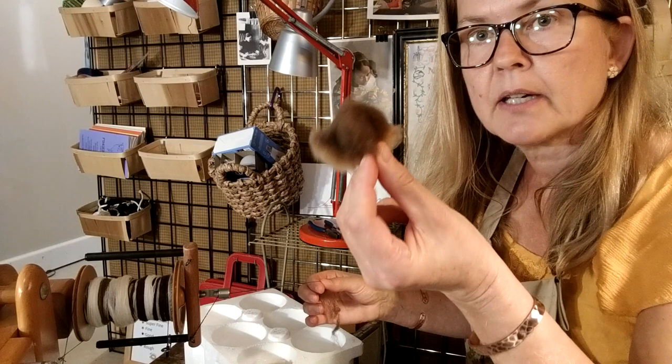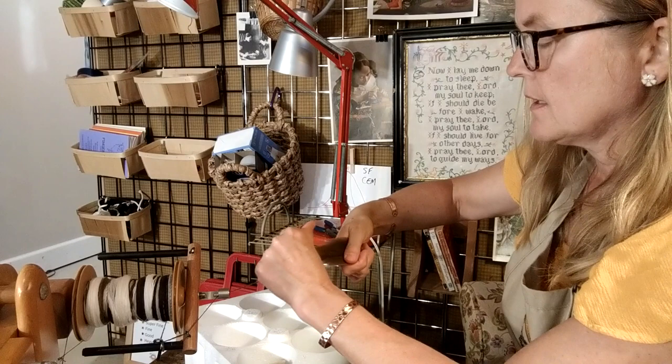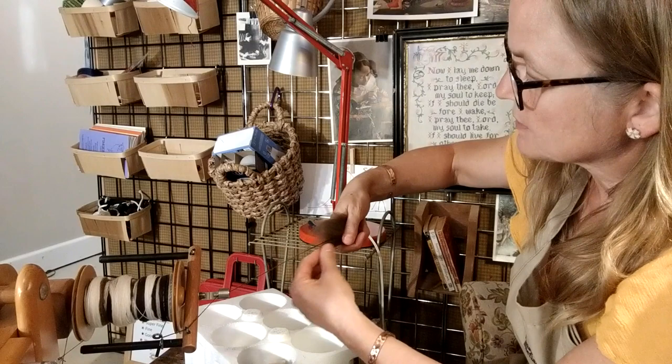Okay, I've got another lock here that I'm going to add. Nice soft brown on the short side. And I've mentioned this before, when I'm spinning from the lock, I always pull from the skin side, and I always fluff it up a little bit so that I've got a lot of loose ends that are already grabbing onto that single.